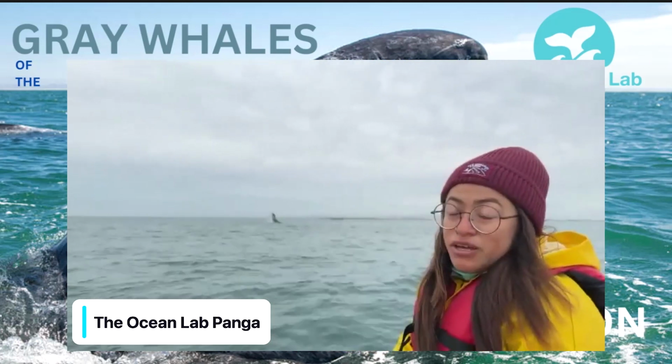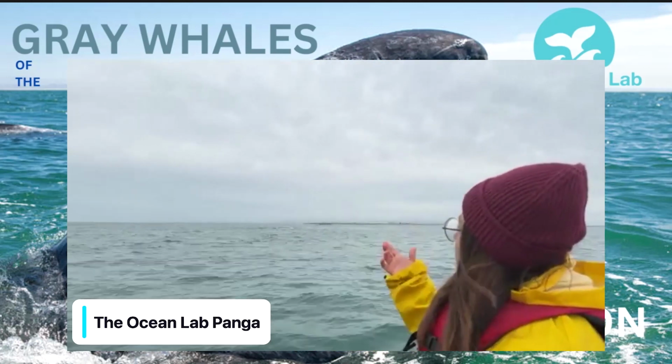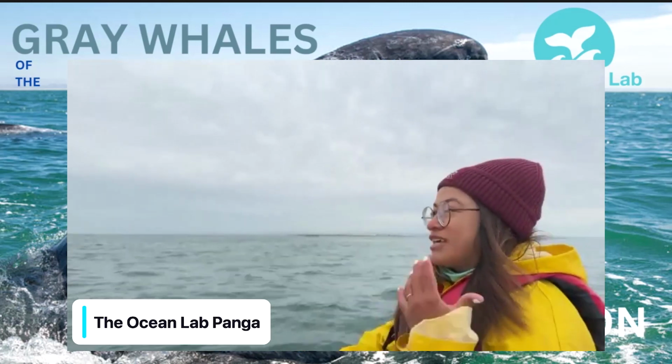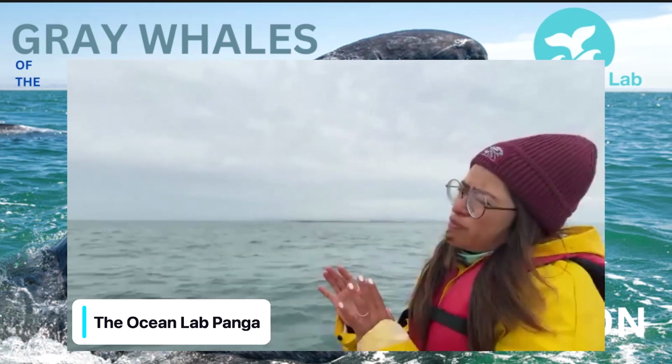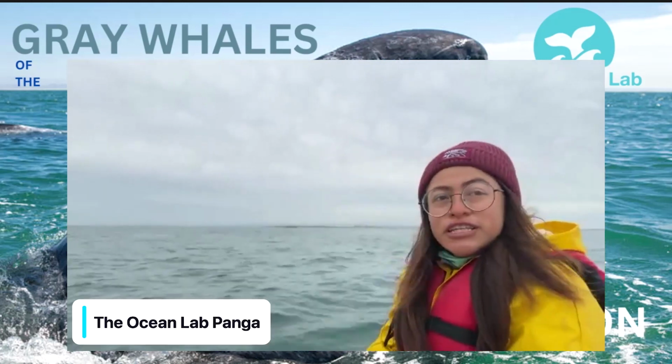So we respect them. We need to identify what are the most important behaviors, for example, like mating, or the mothers when they take care of the babies. So the captains here learn the behavior, so they know when to approach or when to observe them from a far distance. So they really put effort into it.